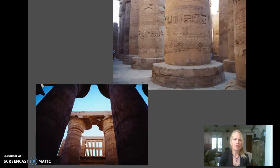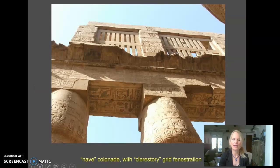All right, another thing you find at the Hypostyle Hall is another invention of the New Kingdom Egyptians, and that's something called the clerestory. You can see that term right here. Looking up at this fenestrated grill, this is part of the clerestory level. A clerestory is a way to create an elevation that lets light, and in this case ventilation as well, into an otherwise purely inky dark space that could only be illuminated by maybe torches, maybe burning oil lamps. This is one of the first early examples of a window. They weren't using glass yet, but it was something that allowed them to create a window-like space.